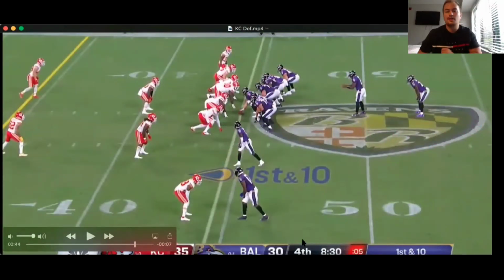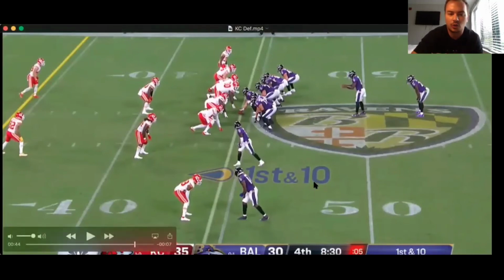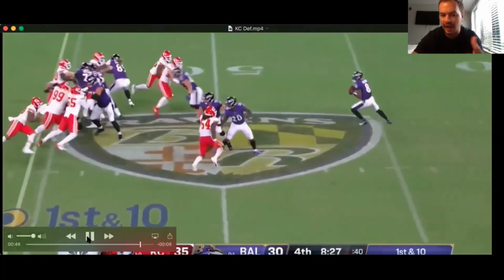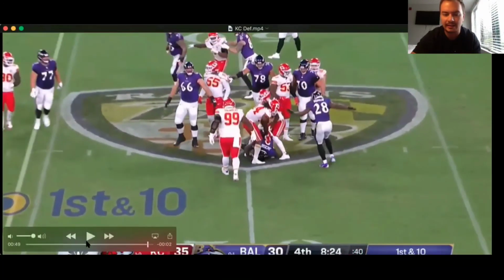1st and 10 here. The Chiefs are going to catch the Ravens in a max protect. So what's going to happen is both Ricard and that other tight end, I'm not sure, I can't really tell here, I think it might be Tomlinson, are staying in to block. This is just a max protect shot play. So the people that are supposed to be covering them are just going to add on to the rush here. Lamar kind of eats that sack right there. Probably a good thing. But the Chiefs played pretty well.